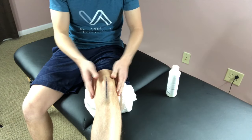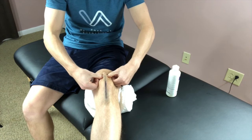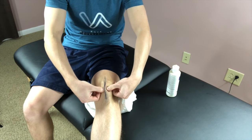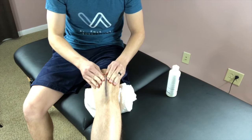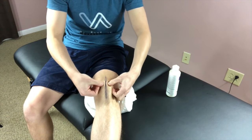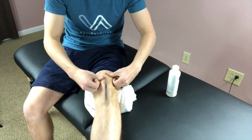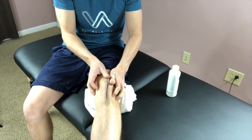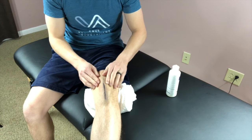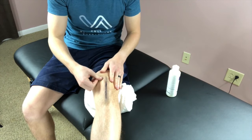Another one I like to do is just kind of a bunching technique. So going on each side of the scar and just bunching that skin up, kind of pinching it up a little bit like this. Just another way to start to improve that elasticity and decrease some of the sensitivity of the scar. So that's most of the techniques: the longitudinal, the cross friction, circles, but you can be creative. You can find other techniques. It's just about maintaining that firm pressure and just doing those slow, continuous motions.